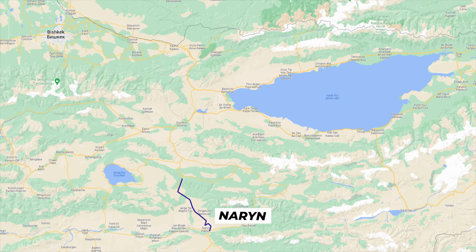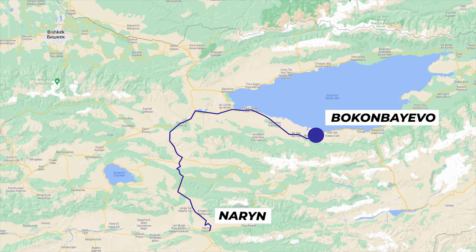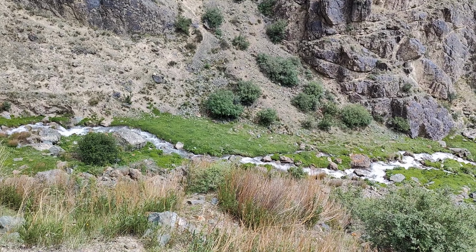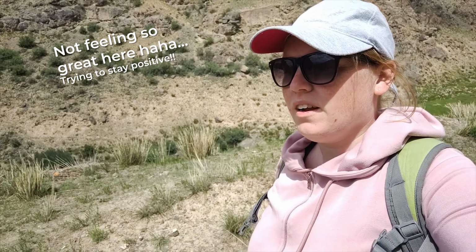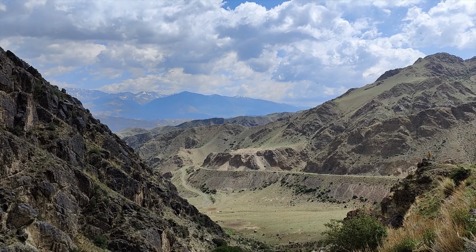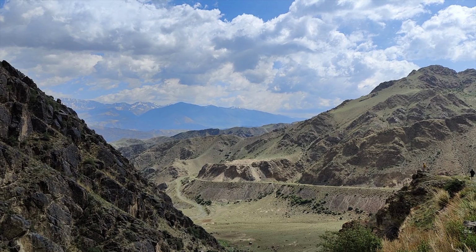Anyway, we're leaving Naryn behind us today and we're going to Bokonbayevo, which is the first of the 4 stops by the Issyk-Kul Lake. We're on another hike right now. It's really pretty. It's not that warm here. It's just fine. And it's all downhill for about an hour and then the bus will pick us up.